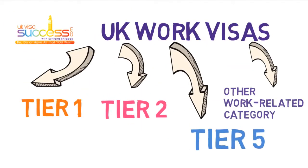Tier 1 provides a route for the high-value workers. Tier 2 provides a route for the skilled workers with a job offer. Tier 5 is for temporary workers and youth mobility, providing a route for those coming to the UK for primarily non-economic reasons. And the other work-related category is the category for all those types of jobs or visas which didn't fit into any prior three. It is important to know that these types of visas are relevant only for those who are outside of the European Economic Area and Switzerland, and of course, you need to meet the eligibility requirements to succeed in any type of your work visa application.